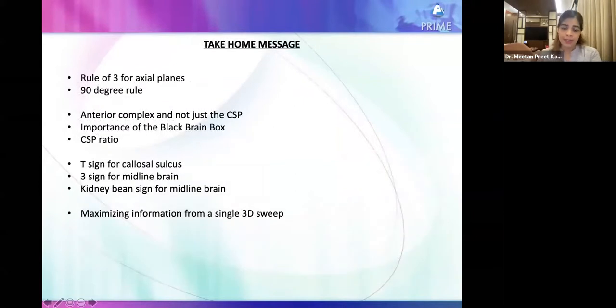So what is the take-home message here? We all know that we have to follow the rule of 3 for all axial planes. The 90-degree rule to image the fetal brain: whenever we see the spine, turn your probe 90 degrees and you'll get the axial head. If the baby is looking up, if you see the orbits, you turn your probe 90 degrees and you'll get a sagittal section. If the baby is looking down, you turn your probe 90 degrees and you'll get a coronal section.